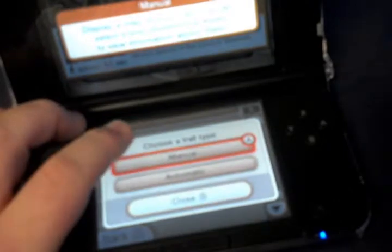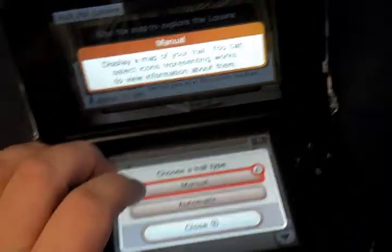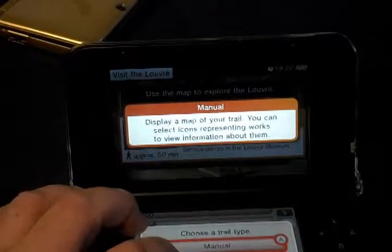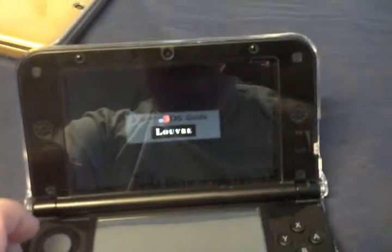So, if you're at the museum, let's do the Masterpieces tour. It actually will talk to you, too. Let's do automatic. This will tell you where to walk, and if you do automatic, it just assumes that you're going to keep up with it. I'm assuming you can pause it, too. So I'm going to turn the volume on. You can listen to them present stuff.